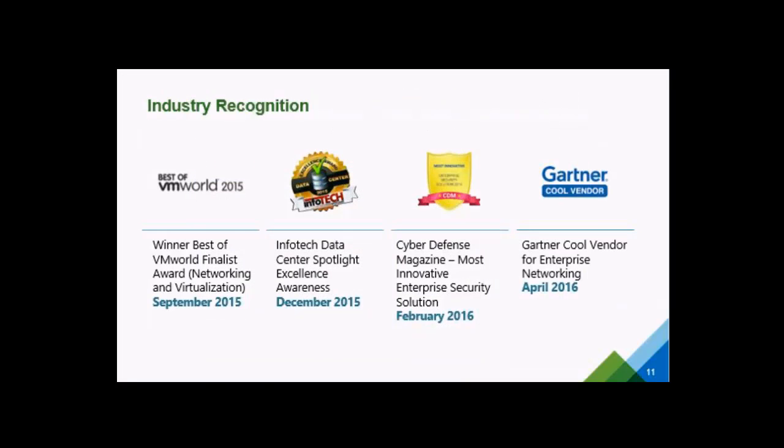vRNI, or vRealize Network Insight, has had much industry recognition in the past few years here. You'll notice that it won Best of VMworld 2015. Even earlier this year in 2016, Gartner named it the cool vendor of enterprise networking. So it certainly has its fair share of awards.